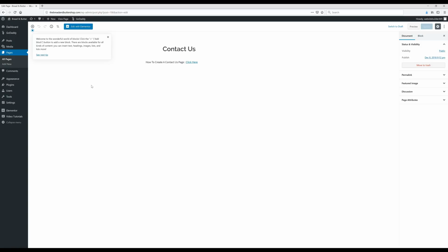What we're going to do now is add those pages that we just made to our menu so they appear at the top of our website. And to do that, we're going to go over to Appearance, and then we're going to click on Menus.